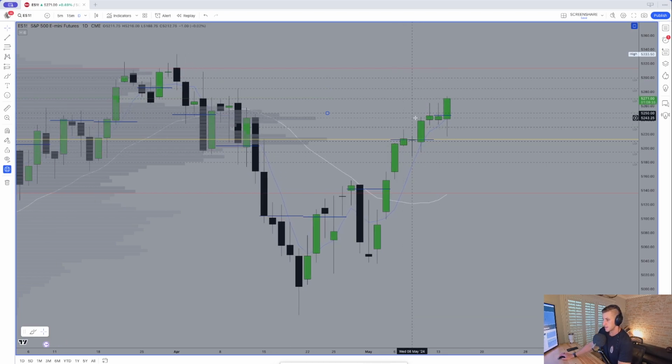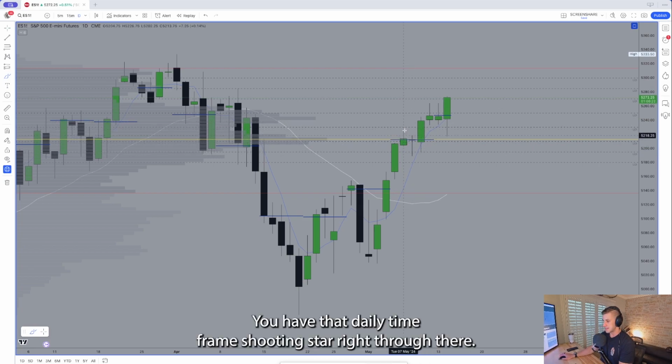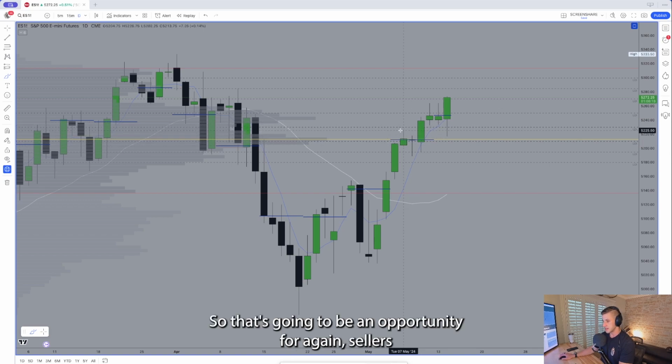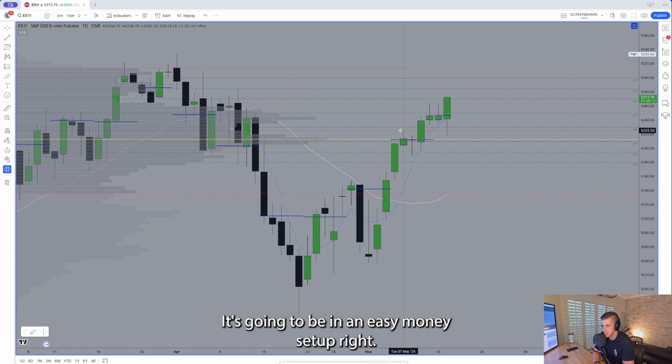And one of the recent examples that I noted was from this particular day, Tuesday, May 7th, where we see a similar pattern. You have that daily time frame shooting star right through there. So that's going to be an opportunity for sellers, for bears, to force some lower prices. That's going to be an easy money setup, right? If you are a seller, you have a good opportunity there to actually see some follow through on the short.